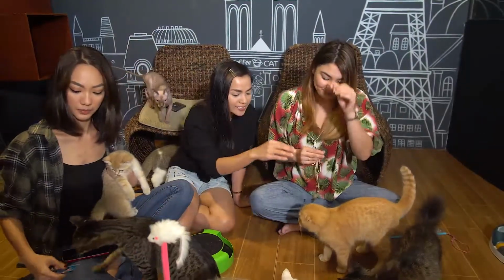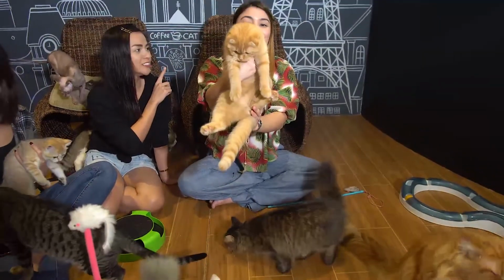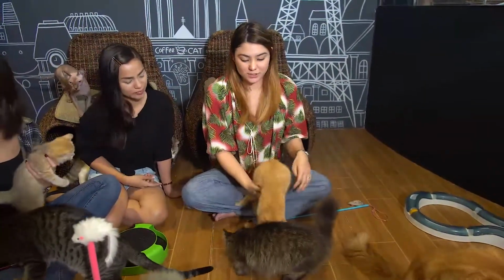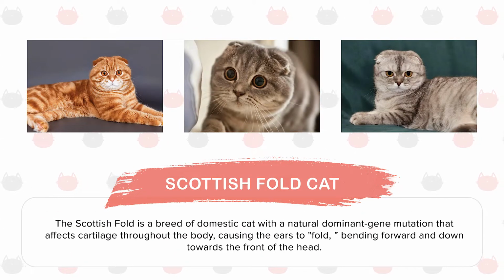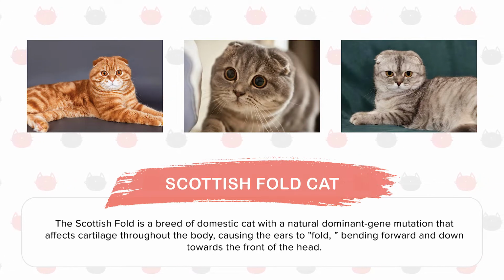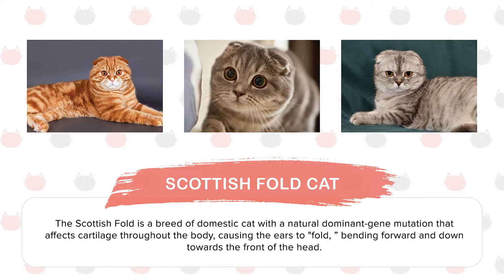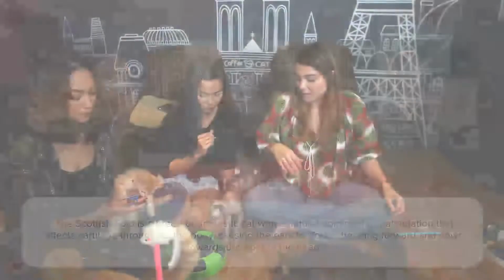Okay. Then next is, very cute ears. This is a Scottish Fold. This is Leo. He's one of my superstars here in the room. He is a Scottish Fold, so with a Scottish Fold, their ears are folded downward. And he basically grew up in the room, so he's really used to being with humans and all of our customers who come here every day, actually.